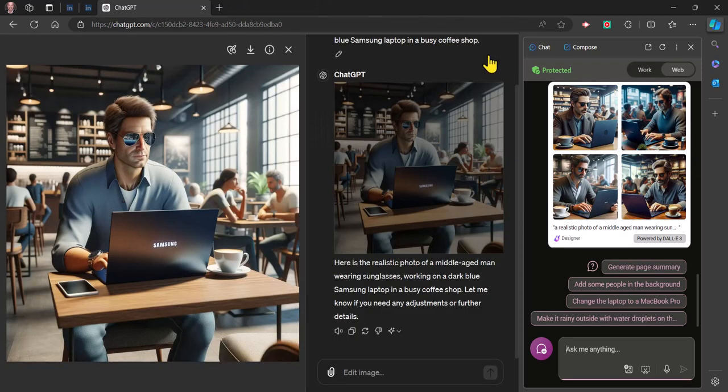Let's have a look at the comparison again. Although ChatGPT was a bit faster, I think I'm going to give this one to Copilot because we've actually got four images here, which gives us a better choice to choose from. And the speed of response was pretty much the same. So I'm going to give a point to Copilot here. That means the final score is ChatGPT 3, Copilot 2.